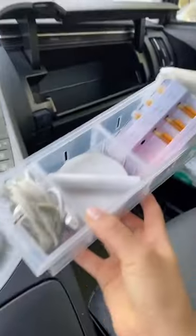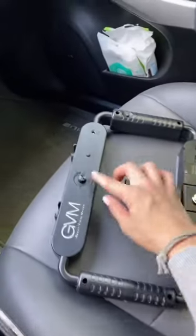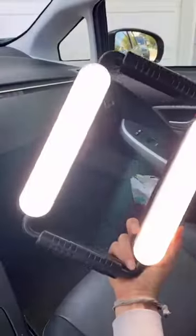Here I keep my extra phone chargers, BB Compact eyelash glue, a must ladies, and CBD capsules, and lastly my on-the-go ring light. It's battery operated, lightweight, holds my phone, and gives the best lighting for selfies or for recording videos on the go.